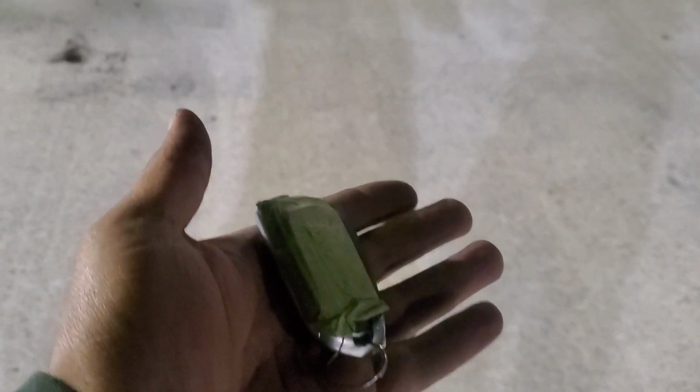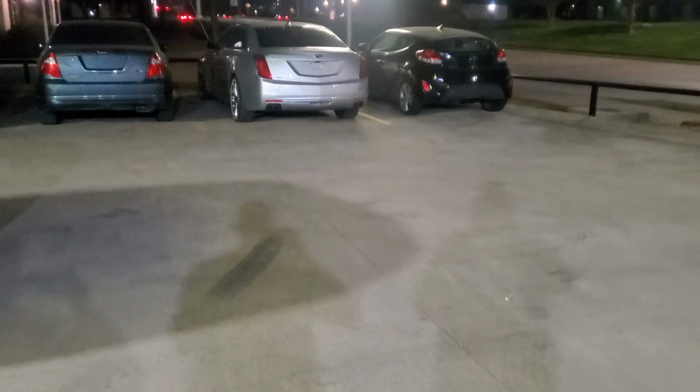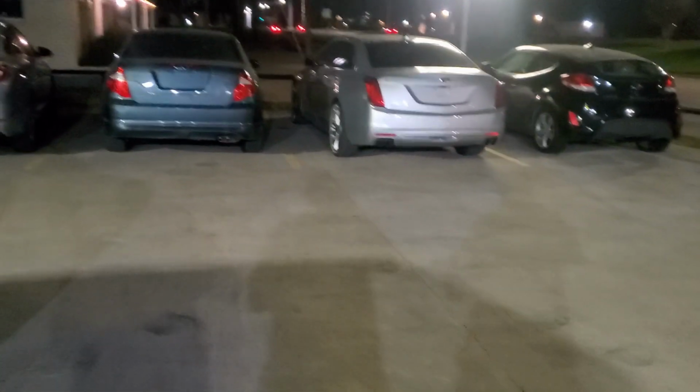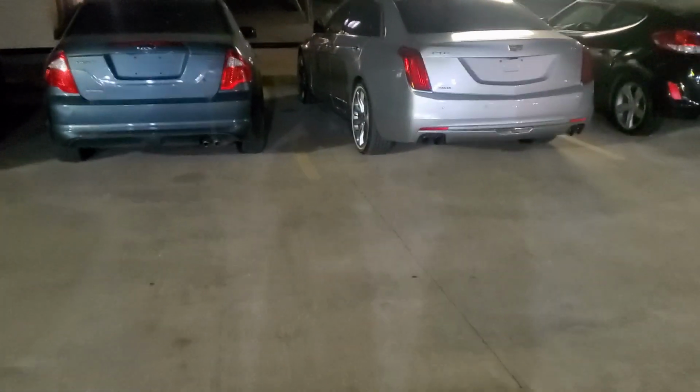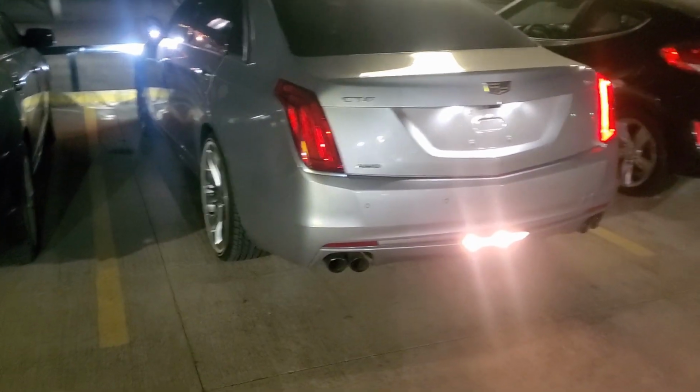I wanted to try this myself. I just parked it here, not like 15 minutes ago, and we're about to approach it. See if the car detects the key. You see that?